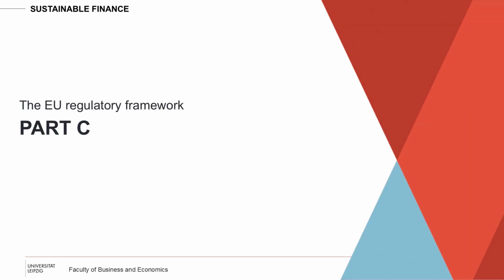Welcome back. We've seen the voluntary standards, flexible, useful, but not binding. Now we enter Part C, the EU regulatory framework, where the European Union has done something no one else has attempted at this scale. It has taken sustainability disclosure and made it law, detailed, mandatory, and enforced. This is the most ambitious sustainable finance rulebook in the world, and it's genuinely complex, so we'll take it in two videos. In this one, the corporate reporting pillars, the CSRD, the ESRS, and the EU Taxonomy.